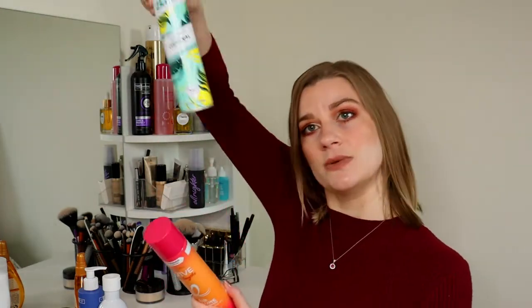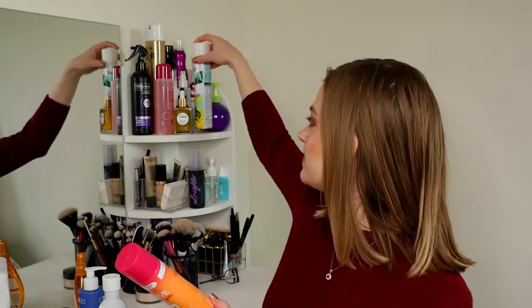But since using this up, I have repurchased a Batiste one, which is this one here, and I do think Batiste is a lot better than this. I do really like this, but having used this and then gone straight to a Batiste one, the difference is quite remarkable really. I do think the Batiste is a lot better at making my hair look a lot cleaner. I do feel like I have to use a lot more of the L'Oreal Elvive one in comparison to the Batiste one.